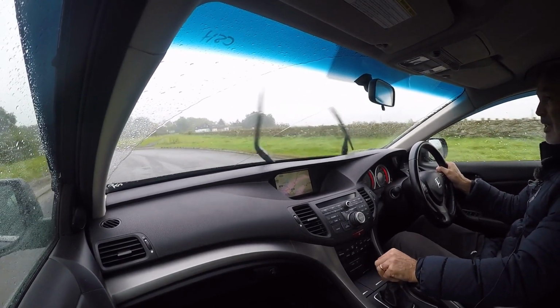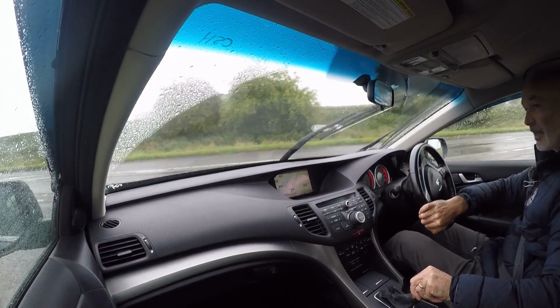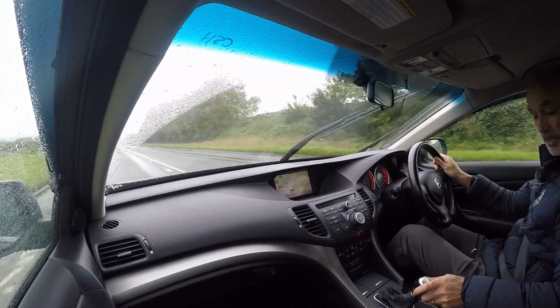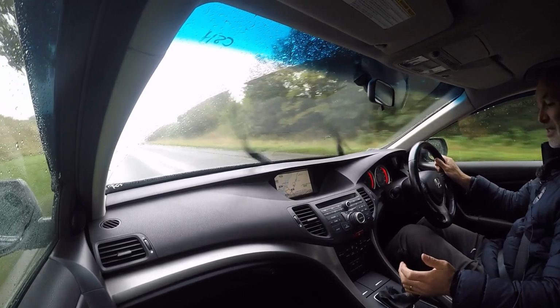But with regular servicing, they last an absolute eternity. They're really, really incredibly strong. Engine feeds through into clutch and gearbox. Clutch on the car, perfect, of course. Bite point exactly where it's meant to be, and it's nice and smooth in operation. The gear change is just fantastic.